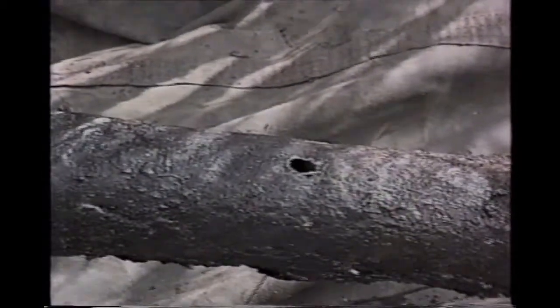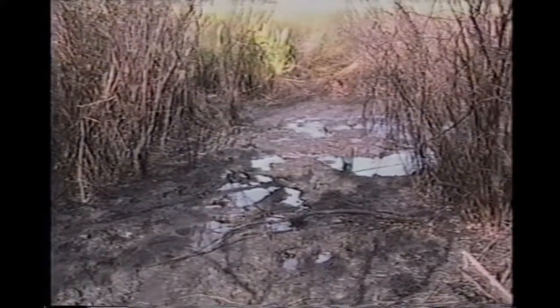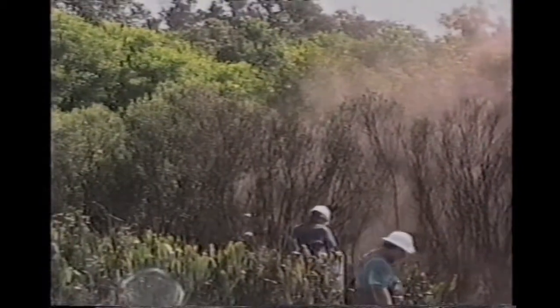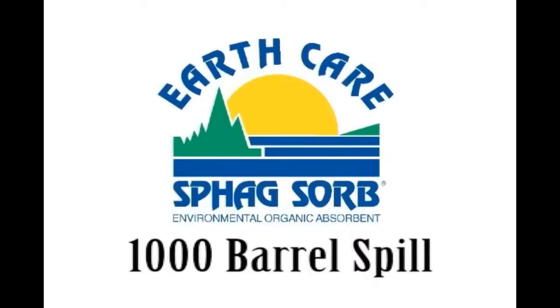This is an aerial view of a 75-barrel spill in an environmentally sensitive area. The Spagsorb crew was called in because Spagsorb is known for its benefits and its ability to clean up with no environmental damage. Here, the crew is seen distributing the loose peat on the ground and tossing it on the vegetation of the sensitive area.